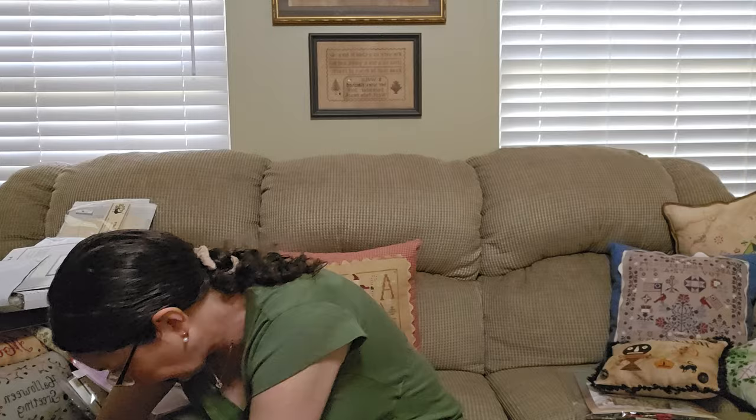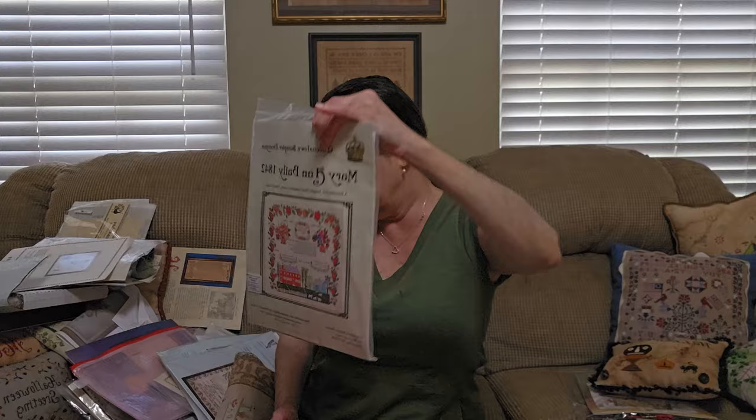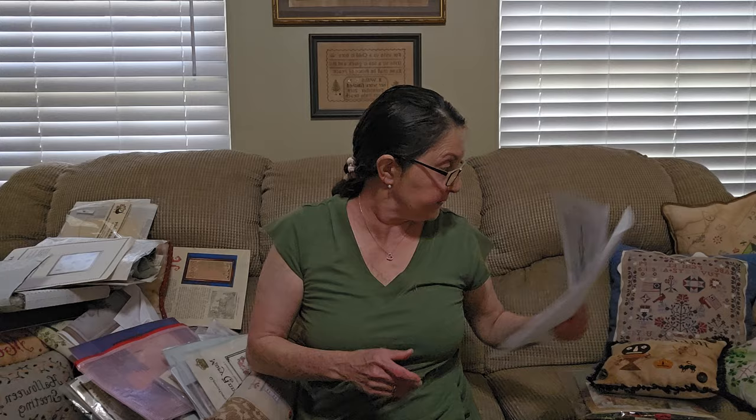This is the first Noel. I had once started this, but I wasn't crazy about the fabric. This is by the East Sampler. Just amazing. And this is a WIP. This is Mary Ann Bailey. It's beautiful. And that I have barely started, but I started it. Okay. And this, that doesn't belong in there. Okay, I have a few more.